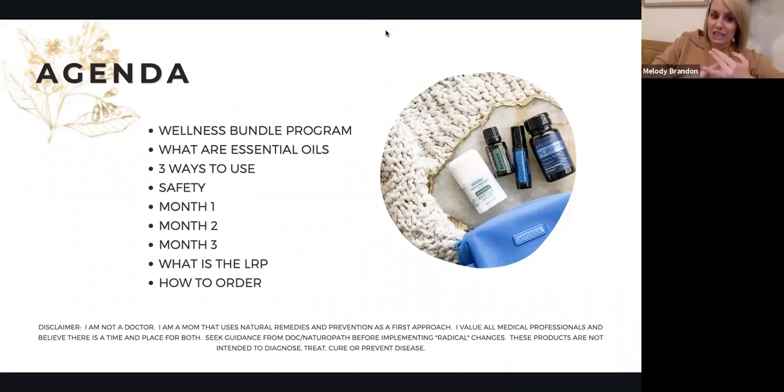3 ways to use oil, safety, and then it goes straight into month 1, 2, 3, and what is the LRP and how to order.